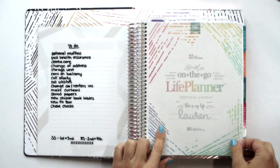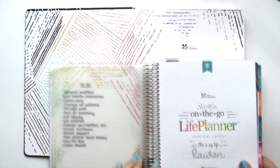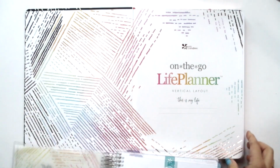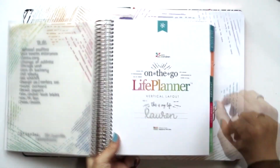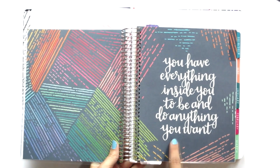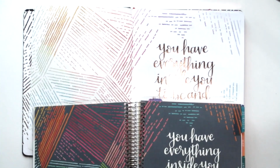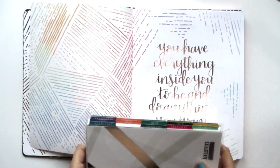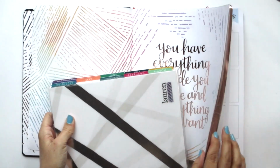So on this one you will have the vellum, which you will not have in the hardbound. But then you go into the name page, which is the same as in the hardbound. So then there's your quote page here, and this one is foiled. The quote page in the colorful, it's not foiled, and it is a different color. This will be the same color in the hardbound if you get the colorful version. This is just the difference between the neutral and the colorful. Another thing is that the coiled does have the tabs on the side, while the hardbound does not have any tabs.